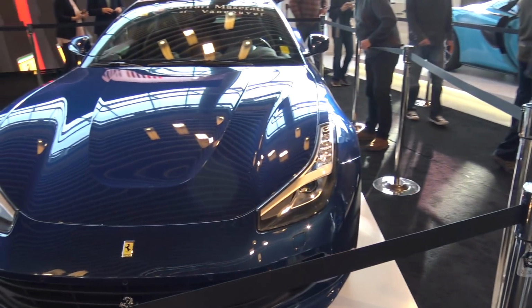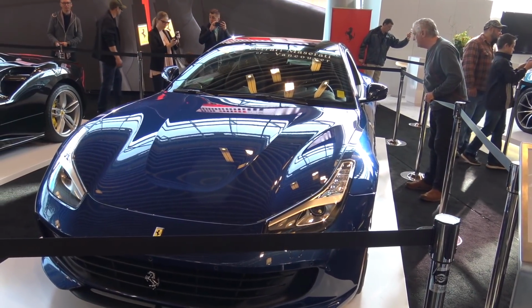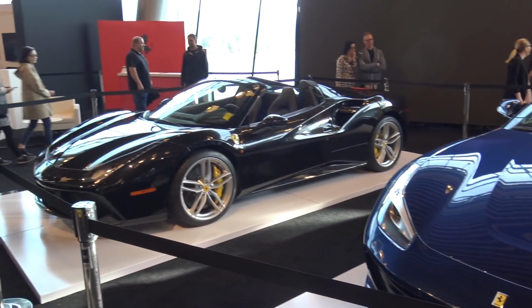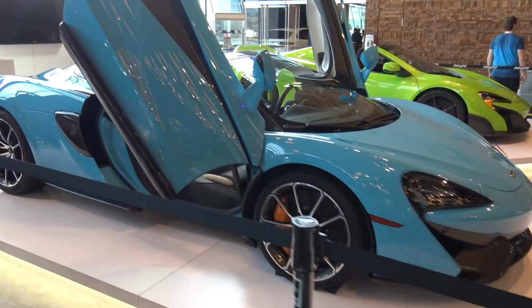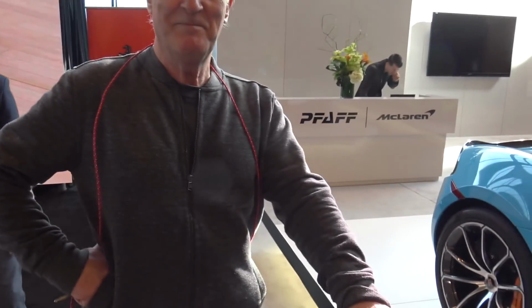This is the new 2018 Ferrari GTC4 Lusso T. It's a 2+2. Personally, I would take the 488, but that's just me. Oh, here we got some McLarens, always one of my favorites. Let's say hello to this distinguished gentleman here.